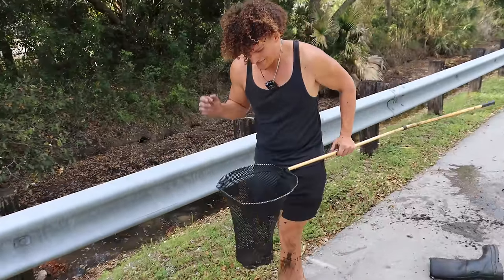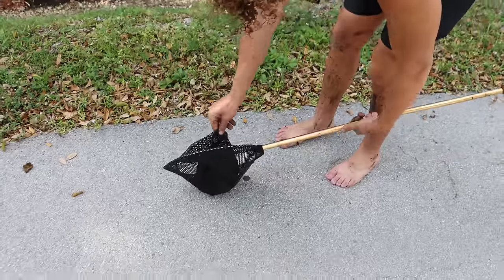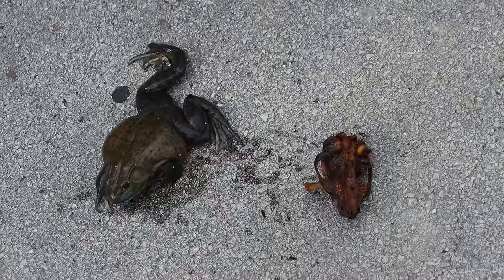So, I don't even want to touch either now because look at that, dude. Look at that thing. I don't know what kind of skull it is. If you guys can identify it down below, let me know. But Kermit was just cuddling with it. God, dude, what is life?